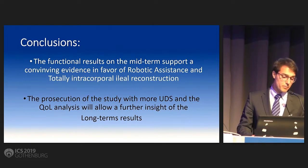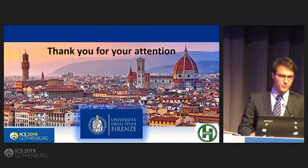functional results at midterm support convincing evidence in favor of robotic-assisted and total intracorporeal robotic reconstruction. And the continuation of the study with more urodynamic studies and also the analysis of quality of life will give us further insight on the long-term results. Thank you for your attention.